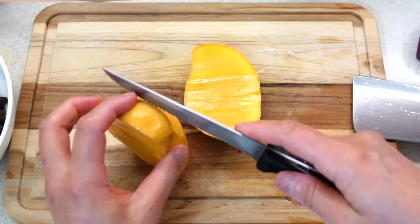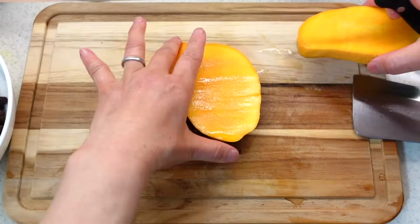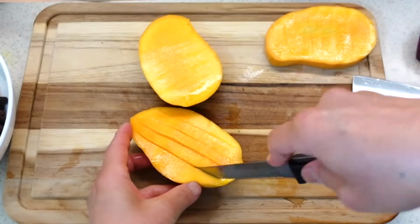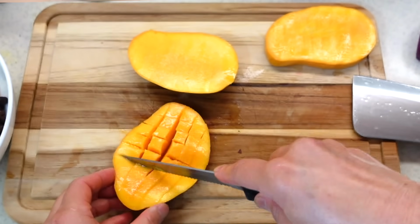The seed is usually hard and flat. So my goal is to cut as close to the seed as possible to maximize the mango flesh. Now I'm going to make a mango flower, which actually helps me cube the mango a lot more easily, but you can also eat it like this.